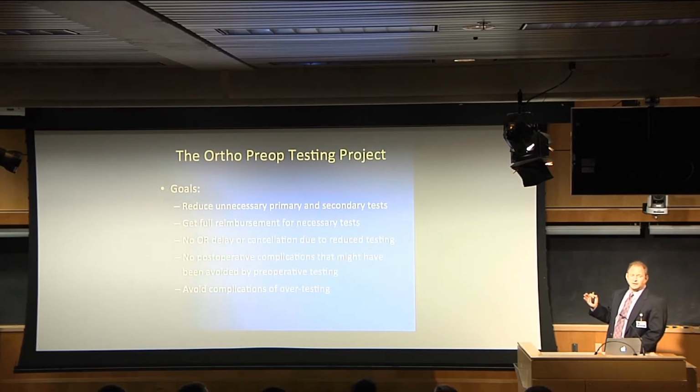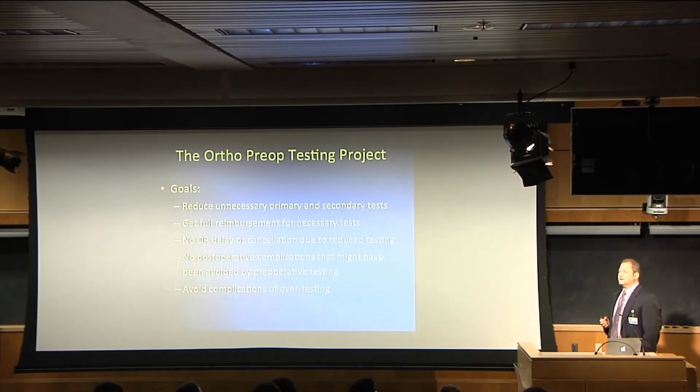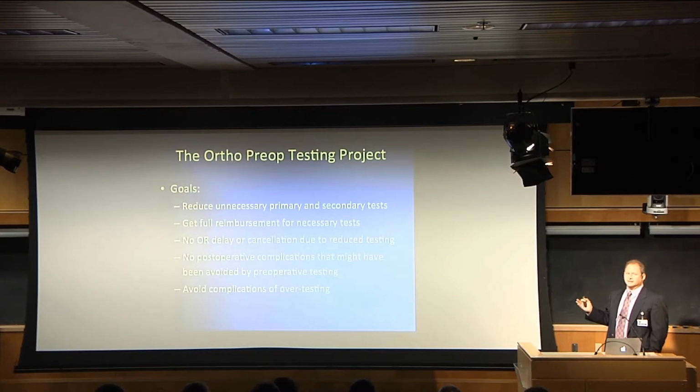We want to do all of this in a way that we're not going to increase OR delays or cancellation rates. I know that's something that we're all dealing with for various reasons, and we don't want this to contribute to the problem. We're also going to carefully monitor our outcomes, make sure that none of the postoperative complications that we encounter are things that would have been avoided by having some of these tests done preoperatively. And again, we're sort of being hyper vigilant. I think Dr. Van Nomen makes a compelling argument that if you look at the literature from around the world, we really shouldn't be hurting our patients by decreasing the number of these tests.